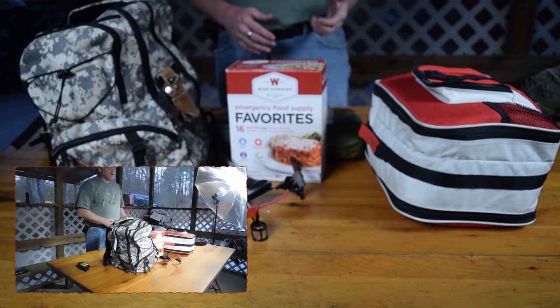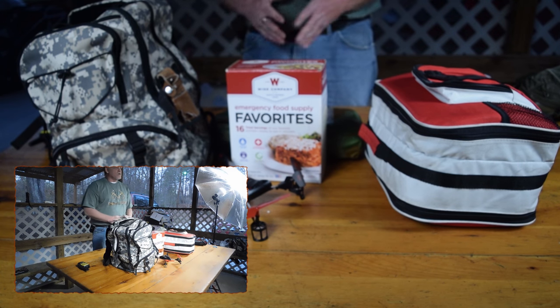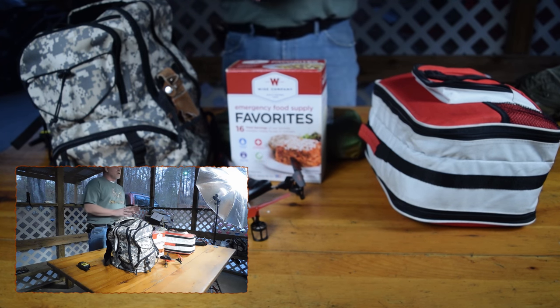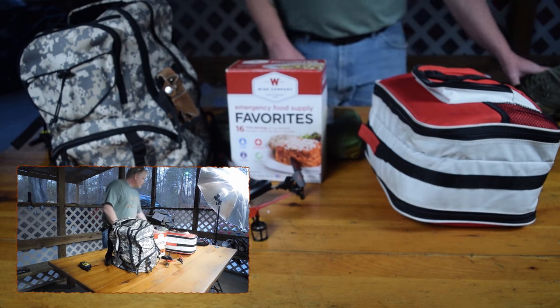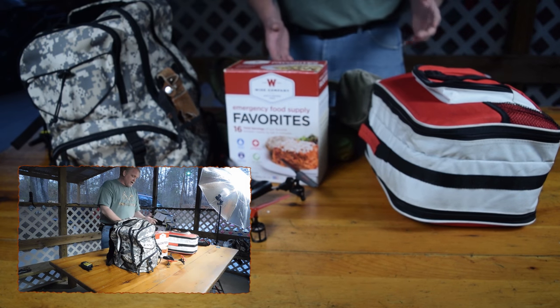Don't build a fire today, let the fire go out, and then try and rebuild it tomorrow night. It could be raining, it could be colder. A lot of things can happen. But if you're able to build a fire and your concern is not with being detected by other people seeing that fire, keep that fire going. Don't let it extinguish.